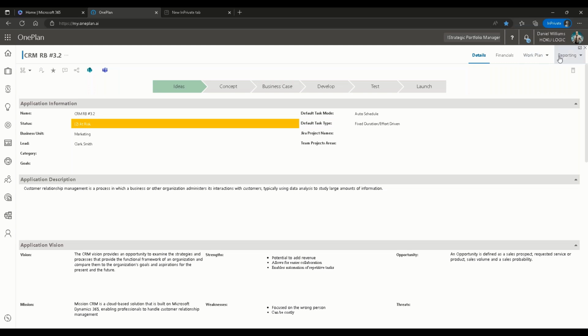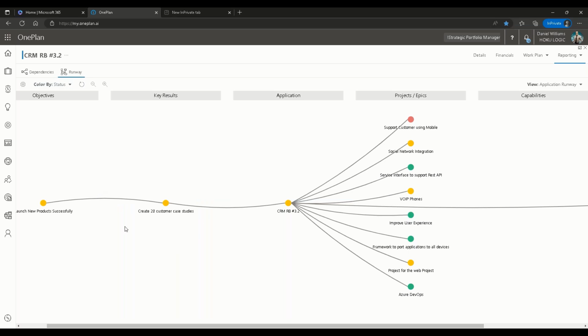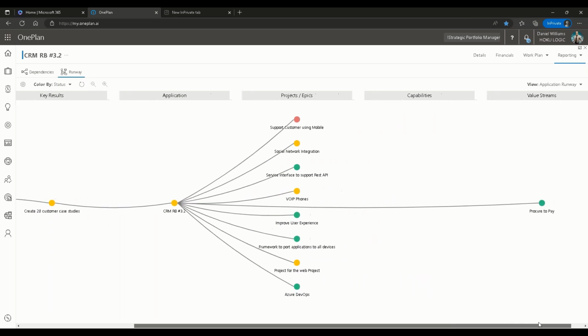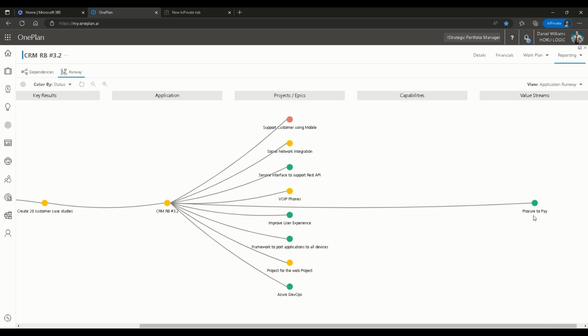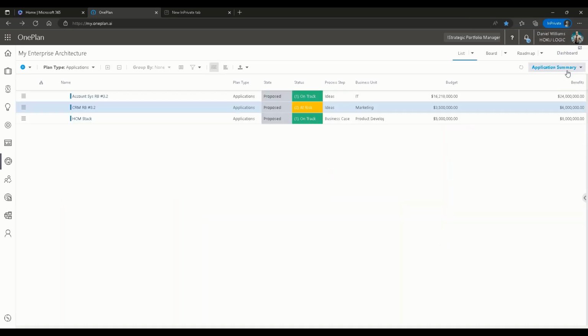And as I showed earlier, if you wanted to actually visualize the relationship between either dependencies between applications or the actual relationship of the application all the way back to the objective. In other words, we have a key result that has an association to the objective, to the projects, and even to the value stream that it's supporting. So again, this is the highest end state for the organization in terms of strategic portfolio management. So I thought that would be interesting to show how we can, from here, getting to application portfolio management would be pretty straightforward.